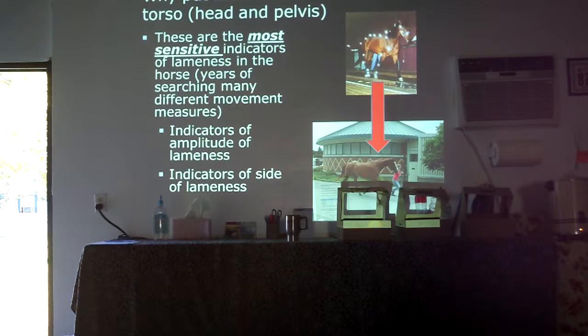We put an accelerometer on the head, and we put an accelerometer on the pelvis, and then the sensor that we put on the right front leg is a gyroscope. It just measures where the right front leg is. The reason that we did that was because we did the homework many years ago when we decided we were going to develop an objective method of lameness evaluation. We didn't know what we were going to measure.